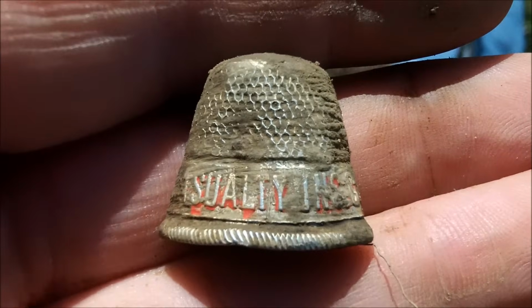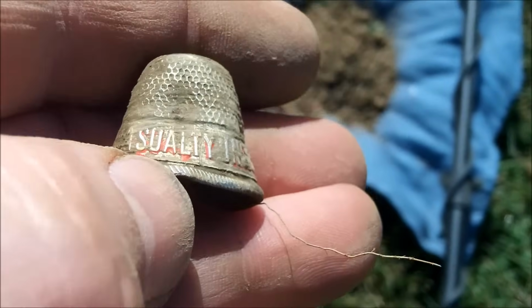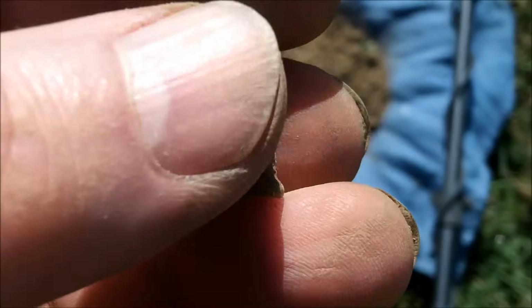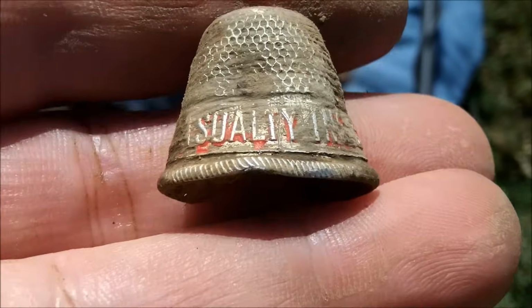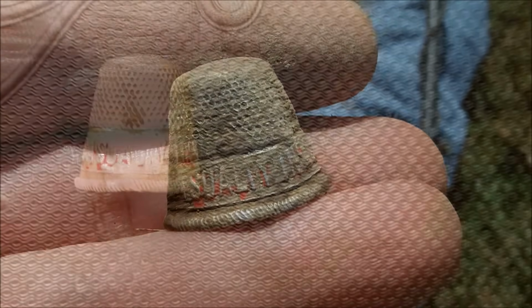Well, check it out. I did get an advertising thimble. It says Casualty Insurance, and it had a red painted background behind the lettering. I can't read the rest yet. I'll have to work on it when I get home, see if I can straighten it out too. But yeah, it's going to be nice. That's 20s, 30s, up into the 40s possibly, but very nice advertising piece. I really enjoy finding these.